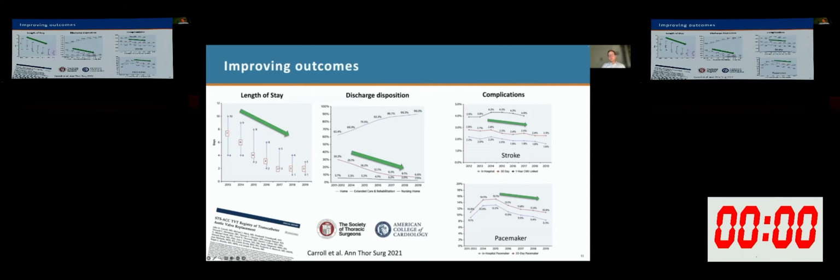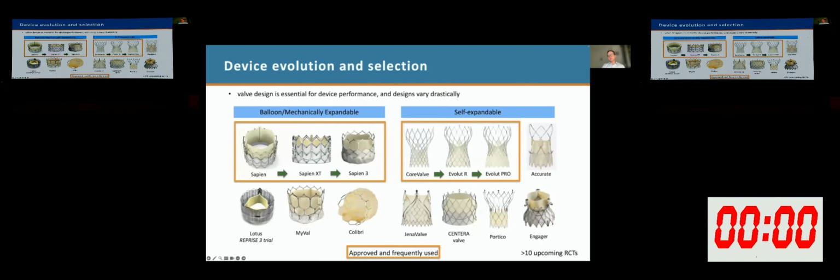At the same time, as we see that the length of the stay went down considerably, we see that the discharge disposition got better over time, and we see a lowering number of complications such as stroke and need for pacemaker implantation.